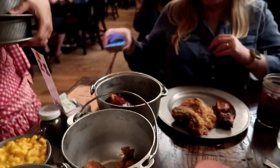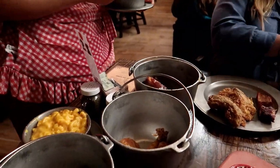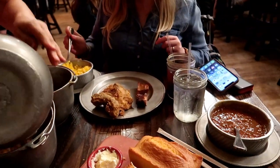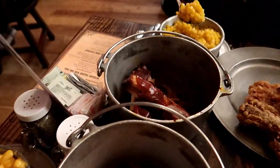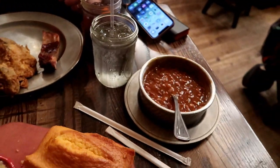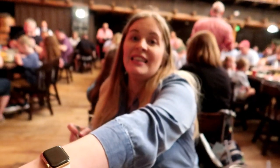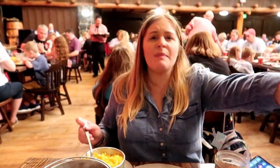Food, as you can see, is slowly arriving. We have chicken. Awesome. Yay. Thank you. Rib, corn, beans, chicken, mac, and mashed potatoes. We added some mac and cheese. Yeah, you can ask for mac and cheese, because he's not a big fan. All right, let's eat.